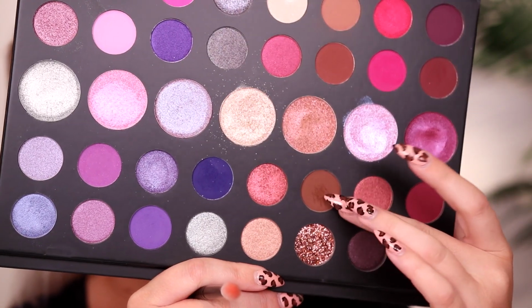So next I'm gonna go into this deeper brown shade. I'm using a little bit of a smaller brush. This is a Wayne Goss 17. And I'm just gonna try to deepen up this outer portion and then you can kind of sweep it through very lightly. I'm not trying to go super deep.